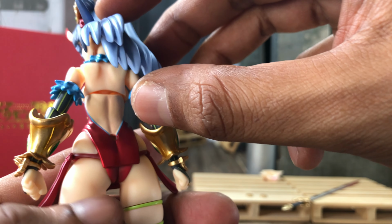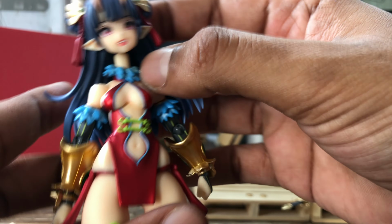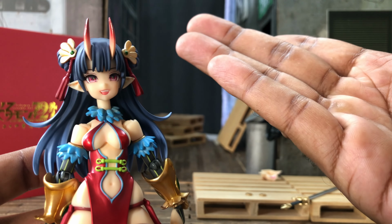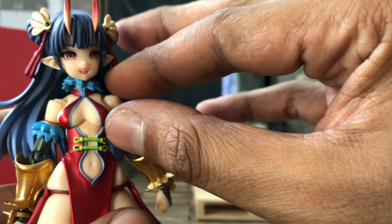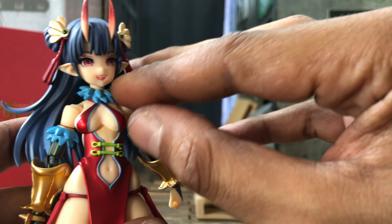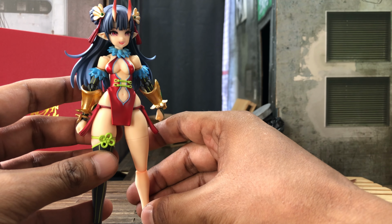There's not much going on in the back. Or is there? So I like how the figure looks, guys. Is basically what I'm saying. That was a bummer, but again, it's easily fixable. So overall, how it looks, yeah, I love it.